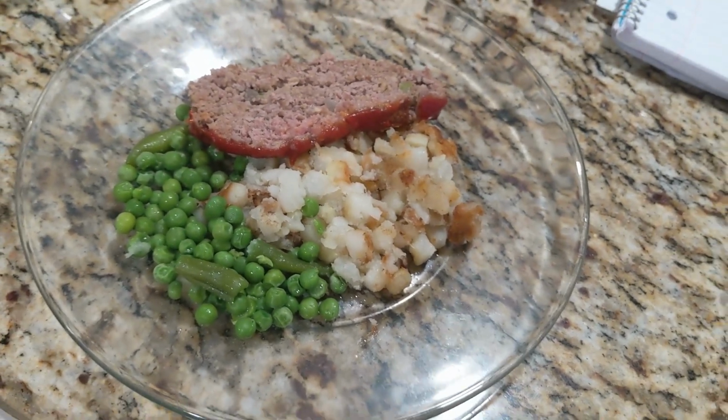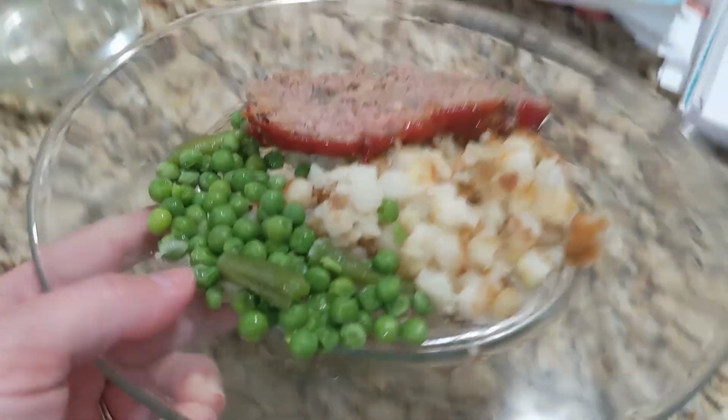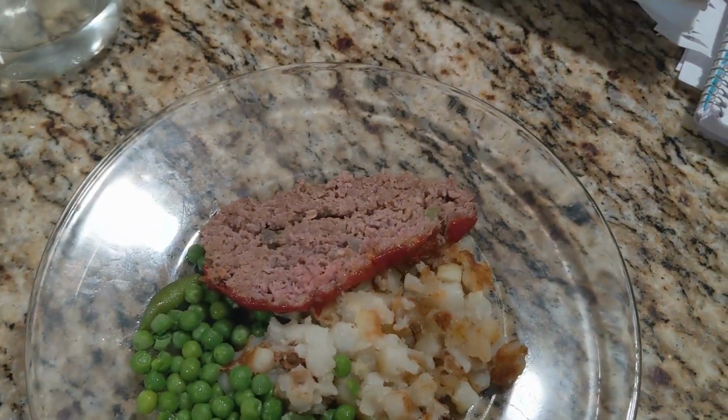I've decided it's almost impossible to get a good picture of meatloaf, so we put some peas and green beans with some fried potatoes and meatloaf from Nourishing Traditions.